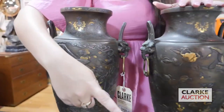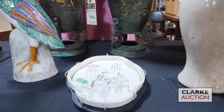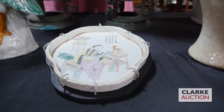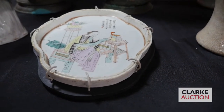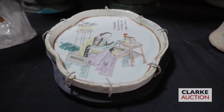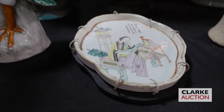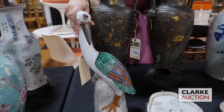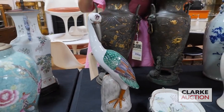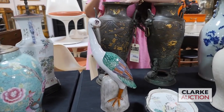We have this Chinese, again, I believe Republic period, enamel decorated plaque with a signature and inscription, and kind of a mother and child with some scholar's items. And this came from our New Jersey estate. So there's a whole slew of Chinese enamel decorated plaques and other various Chinese arts from this New Jersey estate, including this bird, which is in a grouping of figures. So it's one bird and a grouping of, I believe, five figures all together at $400 to $600.